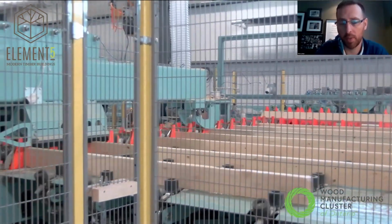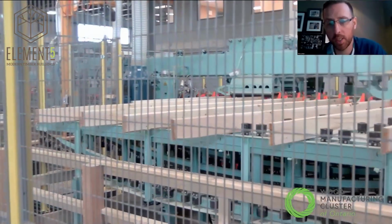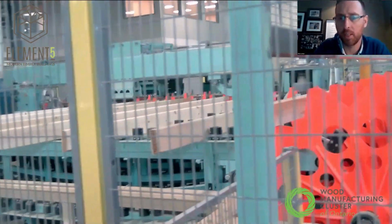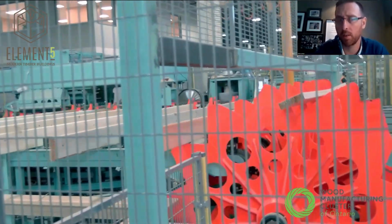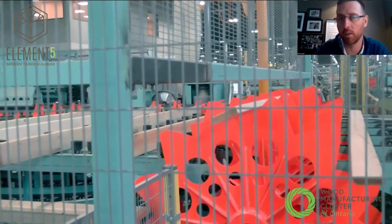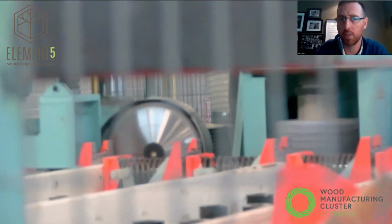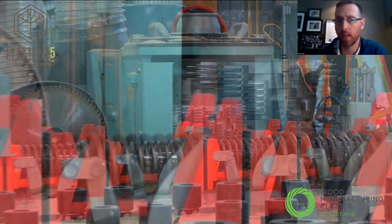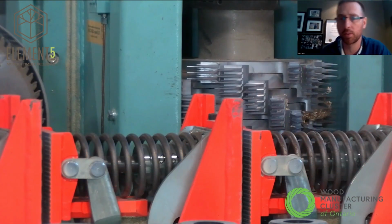So at this point in the video, we're running at about 50% capacity on the line. Every other slot is empty, and we can process 44,000 cubic meters of wood a year across 2 shifts, and we can make a 16 meter by 3 meter panel in under 30 minutes.